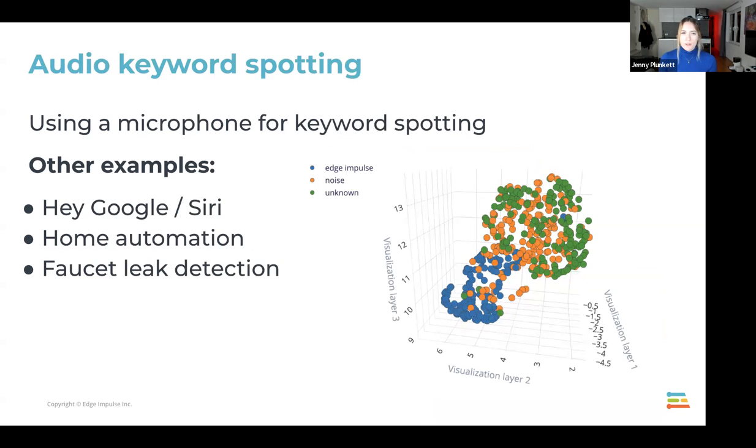And then finally, we've already spoken a little bit about audio keyword spotting as well, but Google and Apple already have embedded machine learning in their devices. Siri is using embedded machine learning on the edge to detect when you're saying, hey, Siri, and it's the same for Google. So this is great for things like home automation or even detecting when your faucet is leaking. Based on the incoming audio data, embedded machine learning can determine, hey, that sounds like your faucet is dripping, and it could alert you to go fix your faucet.